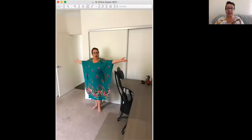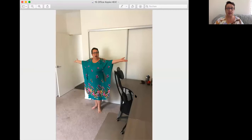And what you can see here is that there are some issues with his desk. You see that his desk stands here and the door is there. So when he works there, when he sits there, he sits with his back towards the door, and that is a really, really weak position.